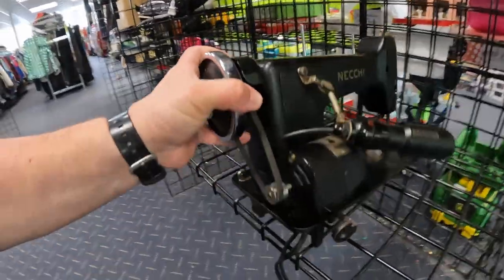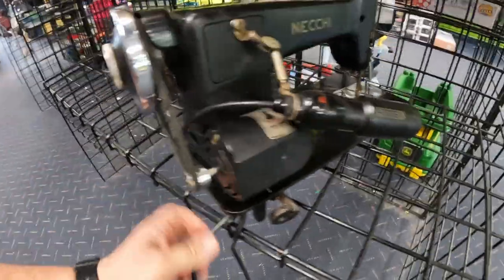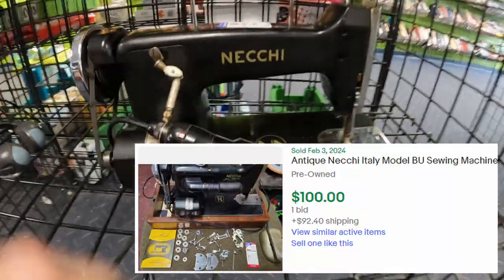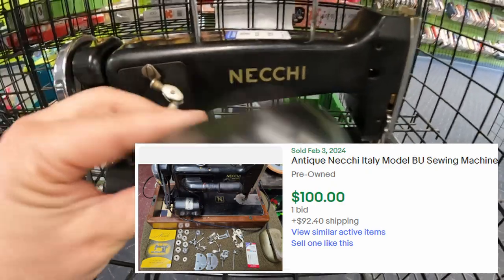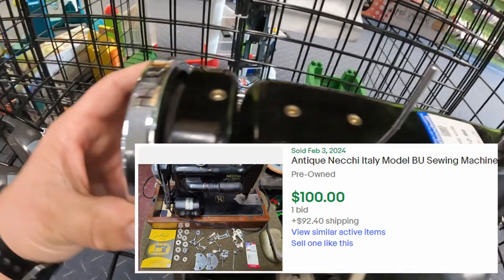So the first thing I found, which is way out of my wheelhouse of expertise, is this. I think it's called a Nietzsche, a little sewing machine here. They want $12.99 for it. Sold comps are around $100. I don't know. I might pick this up, maybe. Just sell it as is. I don't even know if it works. What it's missing, I don't know.